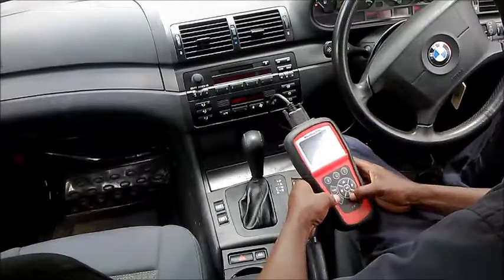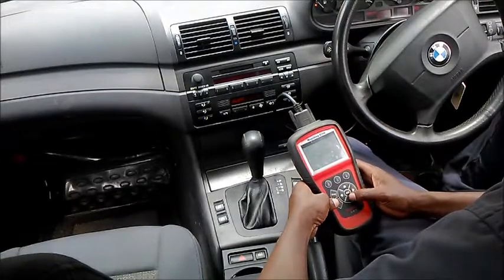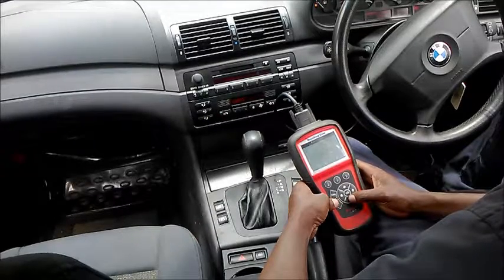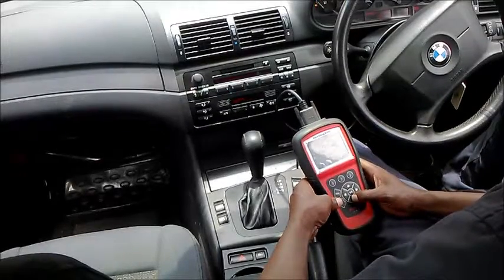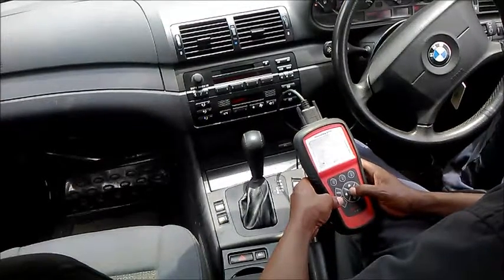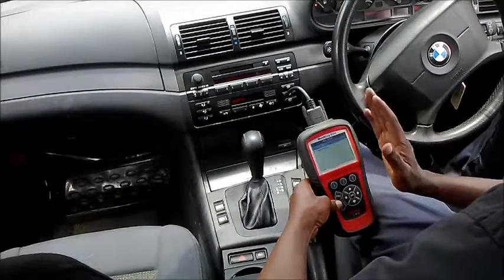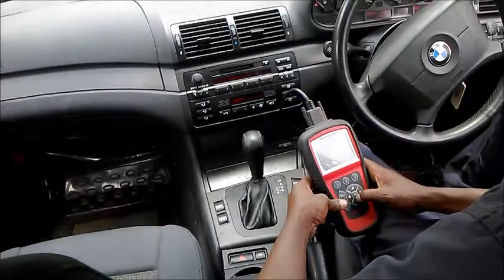Nah, I'm not doing that. You have to go straight in. This series, this is the E46. It has a 1.8 liter engine, I believe. This one. It's misfiring terribly. You can see the relative movement between the scan tool and the steering wheel. I'm going to go straight into the engine control module.